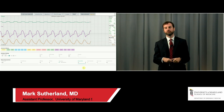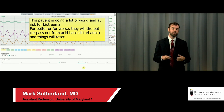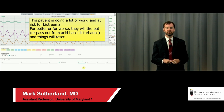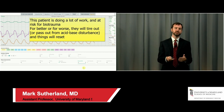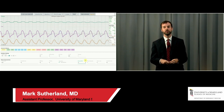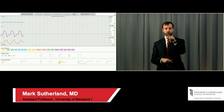And naturally, you can't really sustain a pH of 7.7 very long. This patient's at high risk of what we call biotrauma, which is injury to the lungs and the respiratory muscles due to desynchrony with the ventilator. And usually what's going to happen is they're going to tire out. So the acid-base disturbance will cause them to pass out, or their respiratory muscles will fatigue. Or, to be honest with you, the way this usually plays out is we run in the room with propofol because they're swinging their arms and about to self-extubate, and we push a bunch of propofol or rocuronium or whatever the case may be.